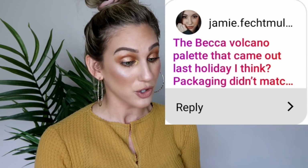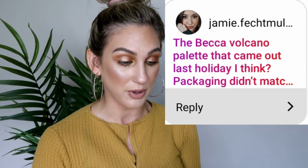Let's see. Oh, Jamie said the Becca Volcano palette that came out last holiday, packaging didn't match. I once again agree with that too.